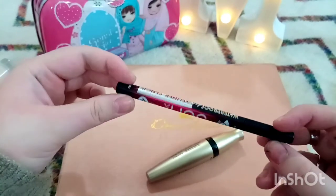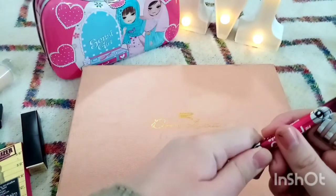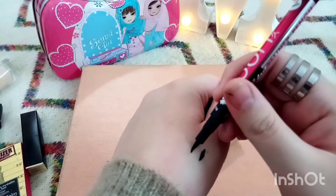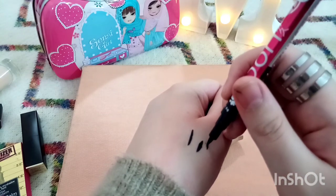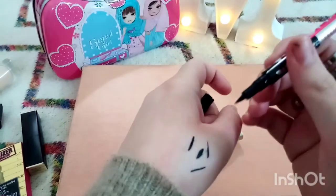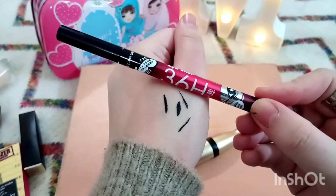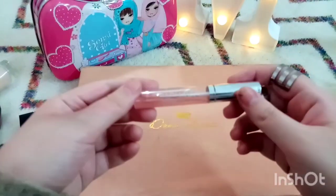I bought it online, and I have bought most of my makeup products online from Daraz. If you want, tell me in the comments, I will share the links, and they are super. This mascara is super. I don't apply mascara much, so I bought just one pan of it. If you apply much on a daily basis, you can buy more mascara and eyeliners. So I have just bought one.